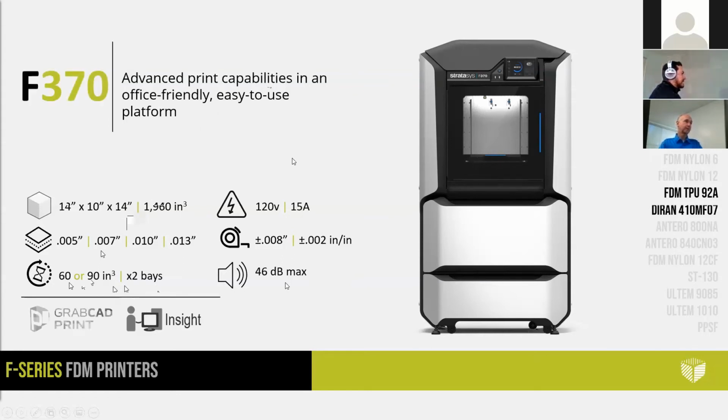And then finally, we move into our flagship model, the F-370. One of the big highlights here is we almost double our build volume in cubic inches over the F-120, which already has a generous build volume size. We, again, have 2 model, 2 support bays. It's still a super quiet machine, 46 decibel max.